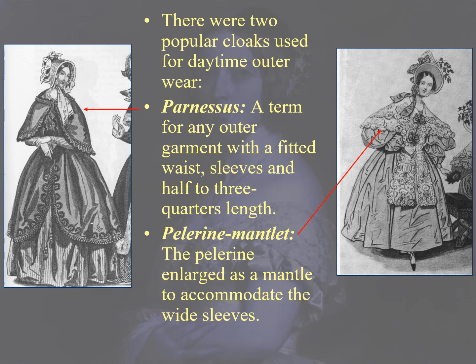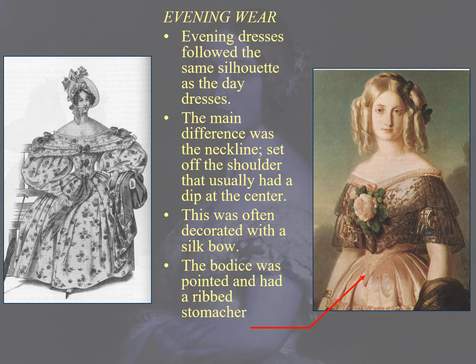Cloaks for daytime: the parnassus, which is basically any outer garment with a fitted waist, sleeves, and half to three-quarter length. The pelerine mantelet, which is basically a pelerine enlarged as a mantle. You can see here, this is the pelerine, right? With two lappets. Some kind of overdone romantic era shawl.